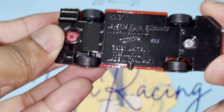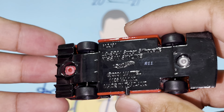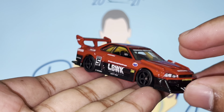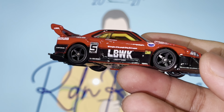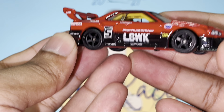Obviously the base is a bit disappointing because there is nothing at all in the base, no design whatsoever, except for obviously the side exhaust. I'm not gonna complain though. I absolutely love this car. I think this is amazing, and it's worthy of being a centerpiece in my collection, obviously. And yeah, so from now we're actually gonna do a few rolling shots, and then I'll see you at the end.